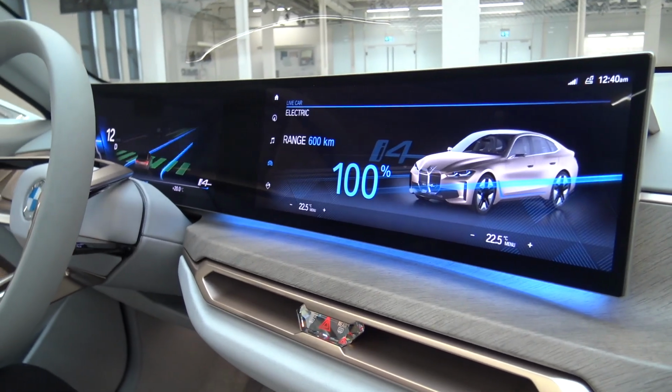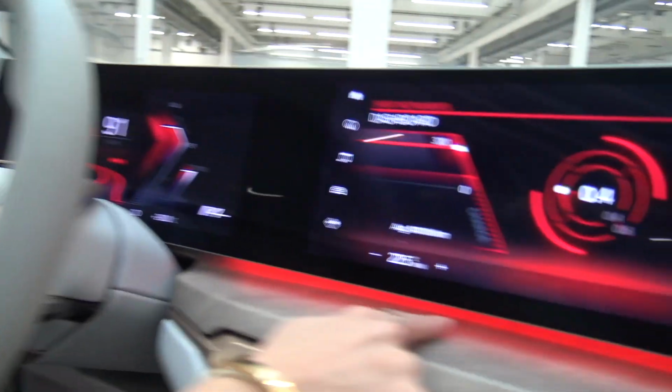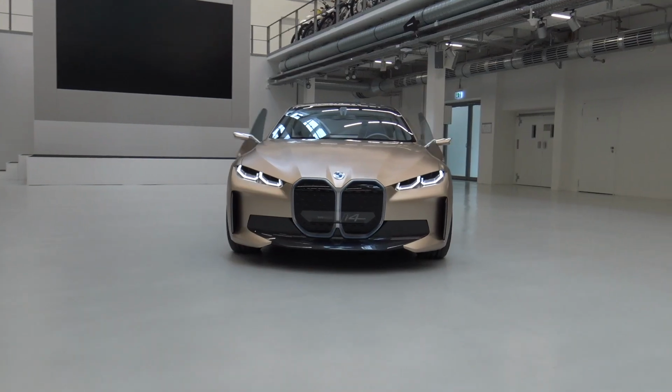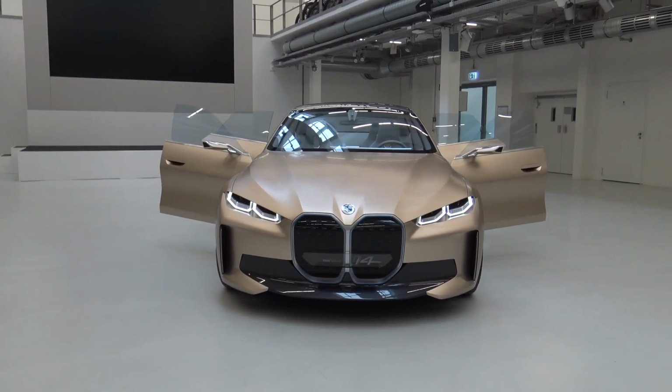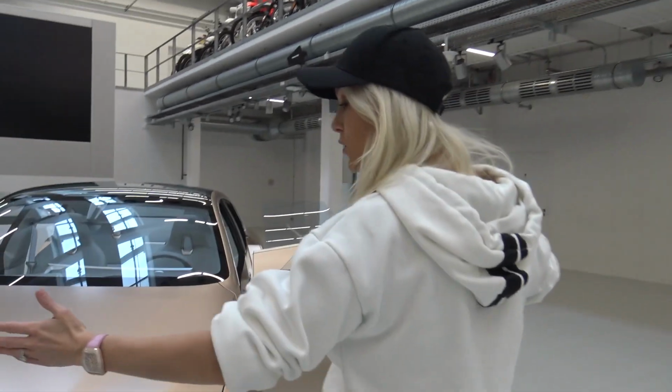If you put it in sports mode, it changes again to red. Look at this all here underneath the dash screen and on the doors. Take a look at this, guys. This is the all-new Concept i4 from BMW.